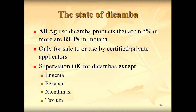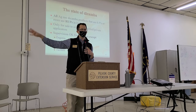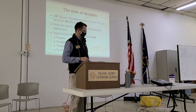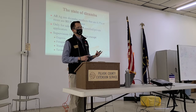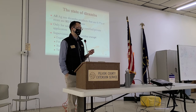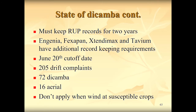So with the old formulations, it's still okay to use supervised. So you have a license, and someone under your supervision without a license can apply those ones on the old corn ones. The new ones, for use on soybeans, have to be handled, mixed, and applied by a certified applicator. Again, that's been that way, I think, for a year at least. And then keeping those restricted use pesticide records, again, for 2 years.